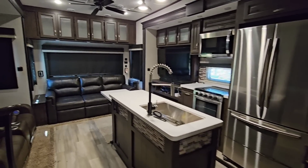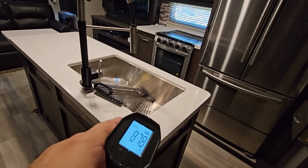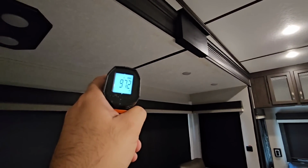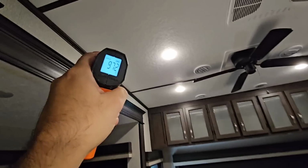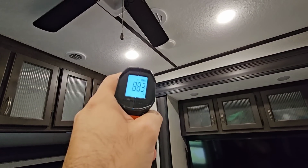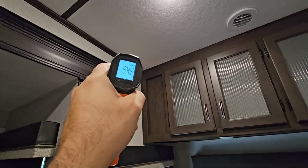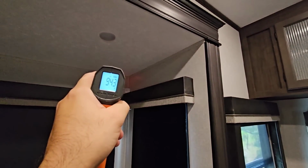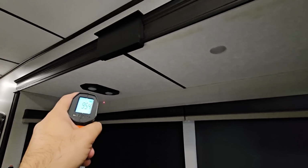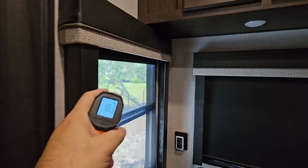That may be the case for surfaces, like if I use a little temperature thing here. Well, it says the island is, okay, there you go, a little different. 87.8 degrees. Let's do a sidewall right here. 97.2 degrees. We're at 94 degrees. 89, 88. The sun's not over there right now, but this back wall definitely is getting hit by the sun. 93. The seam right here is usually the hottest. 96.8. 92. 100.6, 100.4. Let's see here. 99. 93.